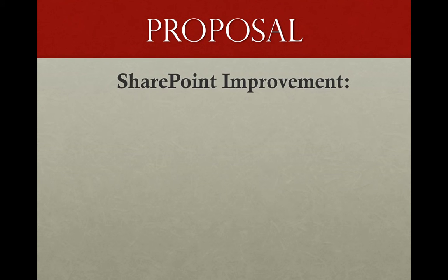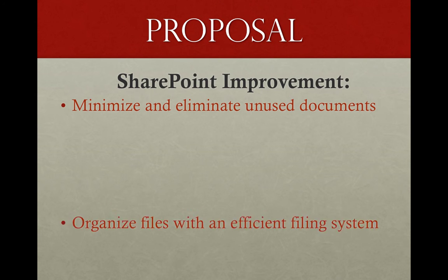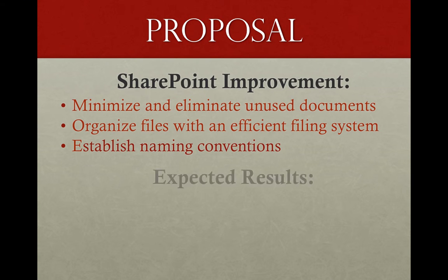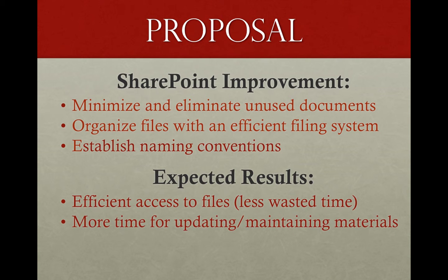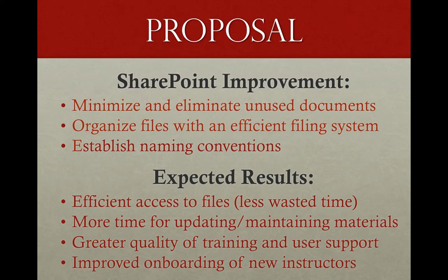With that in mind, my proposal is an improvement to our SharePoint site, which I will accomplish by minimizing and eliminating unused documents, organizing files with an efficient filing system, and establishing naming conventions which will make it easier to navigate through the site. My expected results are efficient access to all of our files, which means less wasted time and more time for updating and maintaining materials. We will also have a greater quality of training and user support, and finally an improved onboarding of new instructors.